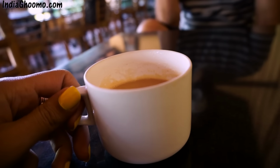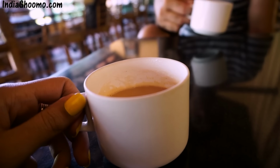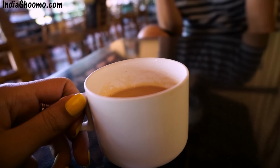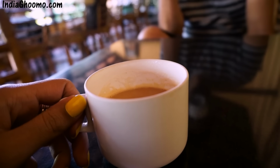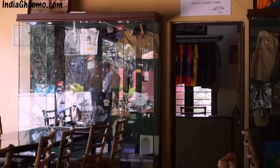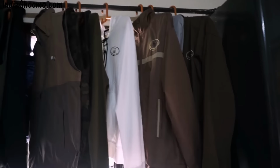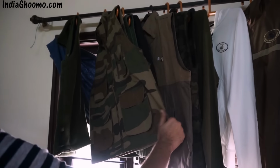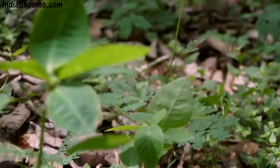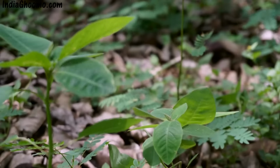A warm cup of tea took away all the stress of the journey. The cool breeze further helped us relax, unwind and rejuvenate. It also has a small shop where one can buy t-shirts, vests and jackets. After tea, we walked around the property for a while and then took some rest in our cottage.